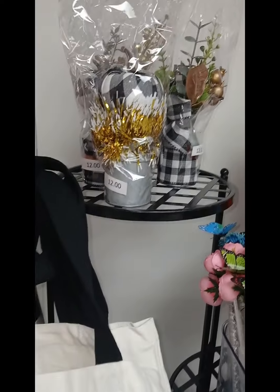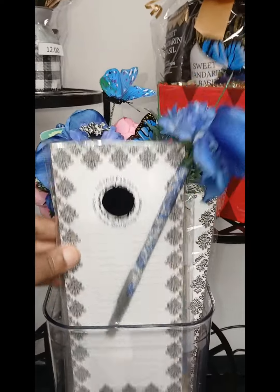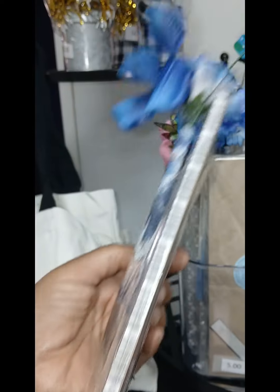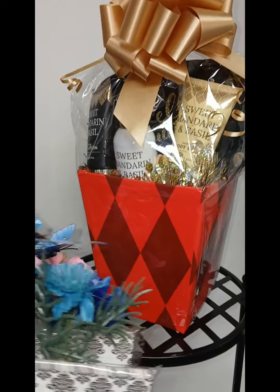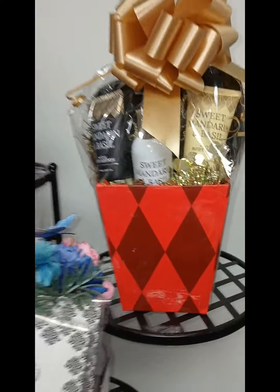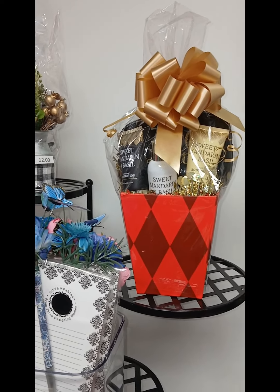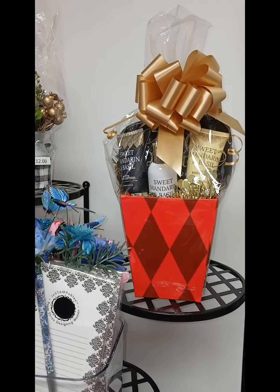I have the little pumpkins, which are cute. I have the note and pen sets. They're only $5. I only brought one basket because it's the door prize. Believe it or not, I made 12 of these, 6 in red and 6 in silver, and they're all sold, except that one, and I'm using it for the door prize for today.